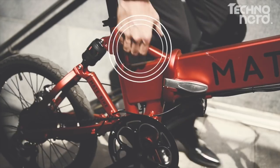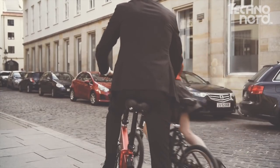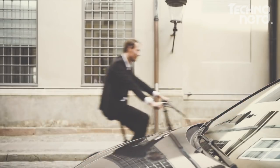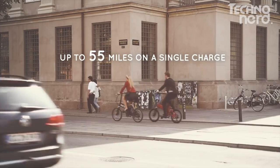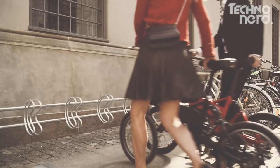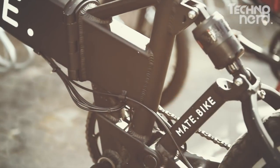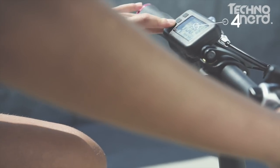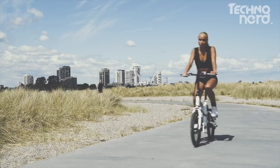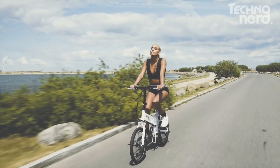We built Mate with an integrated carrying handle, so you can lift it easily on your way up or down the stairs. And thanks to its all-terrain tires and shock-absorbing suspensions, hard-paved roads will feel gentle and smooth. Mate is just great when you want to beat the traffic and go places fast, without breaking a sweat. But if you want to exercise, choose the level of assist you want with the 6-speed settings on the computer. The choice is yours. Go further or go harder.